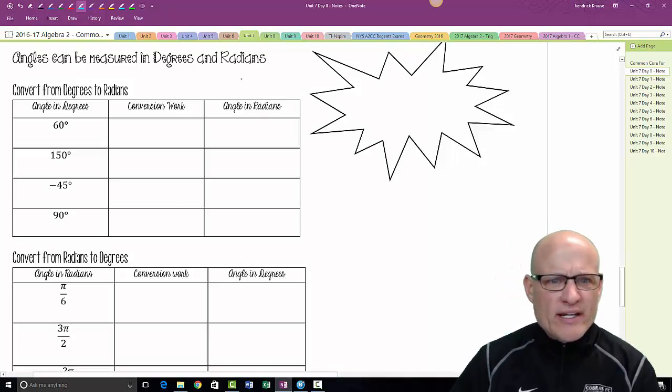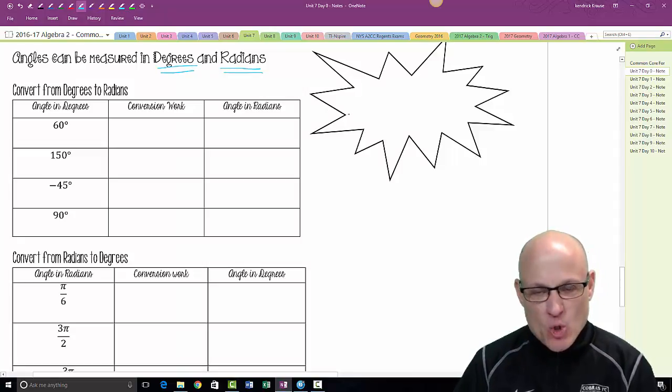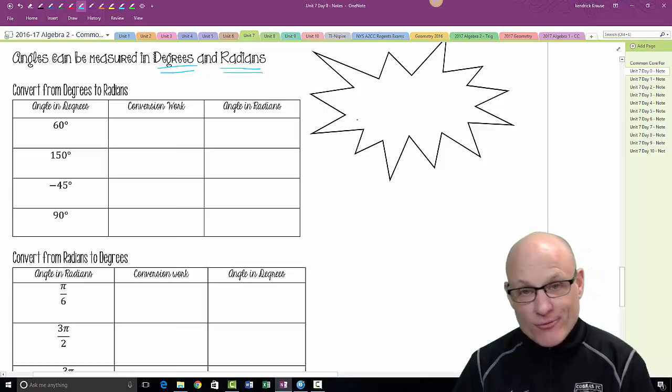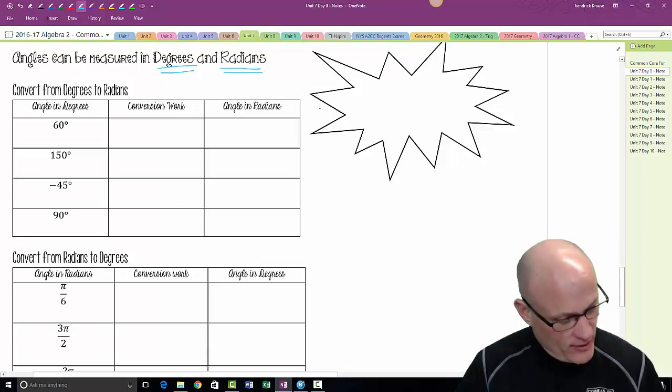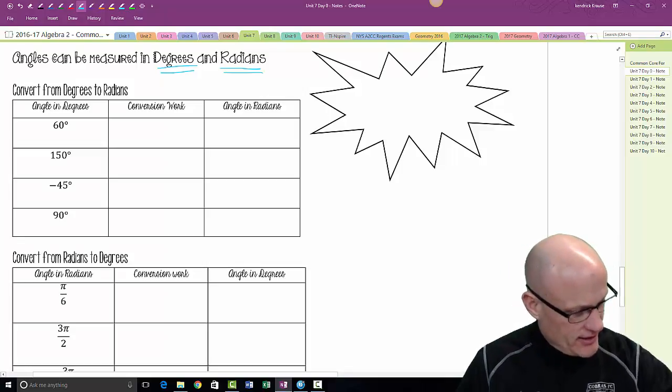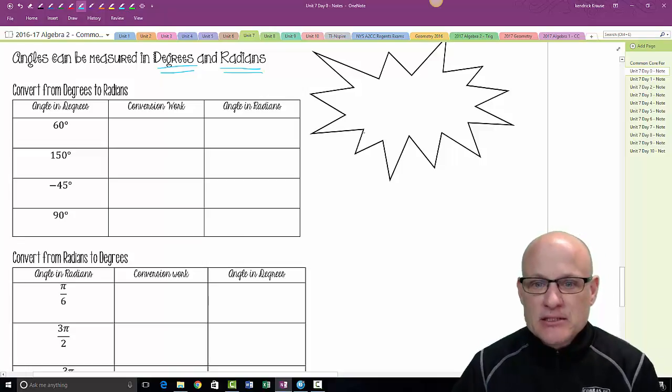What is this thing called radians? If your calculator's ever in radian mode and you're working with degrees, you're going to get the wrong answer every single time. If you're working with radians and you're in degree mode, you'll get the wrong thing every single solitary time. What is a radian?